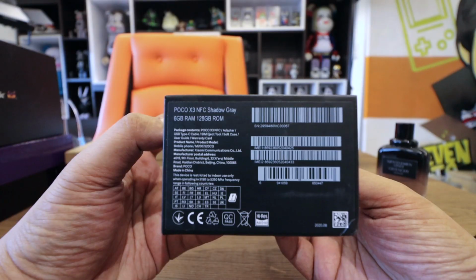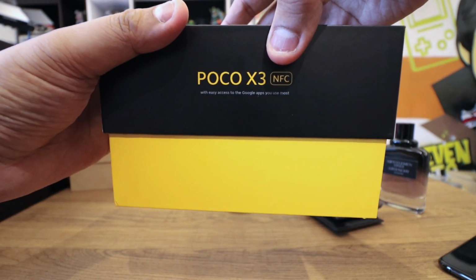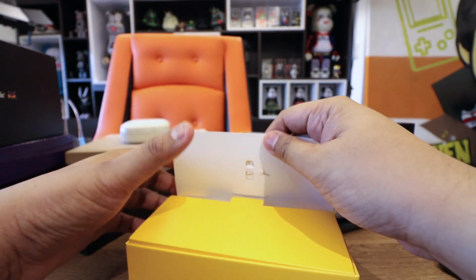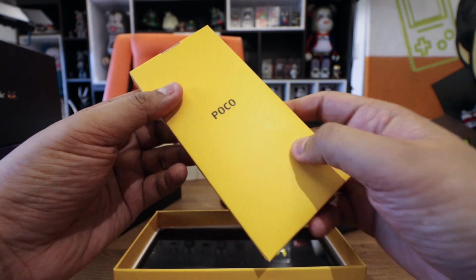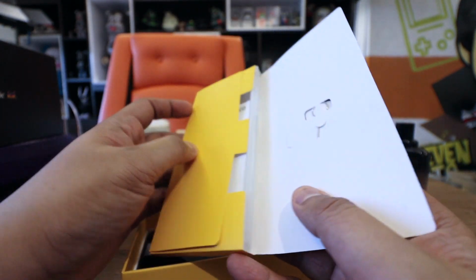at around 11:59 p.m. So if you pop the box open, black and yellow motif, you have this Poco packet over here with the usual manuals and a case that goes with your phone, and then we get to the actual device. Now, what are the special things about the Poco X3 NFC?